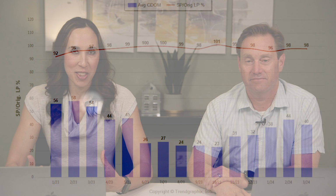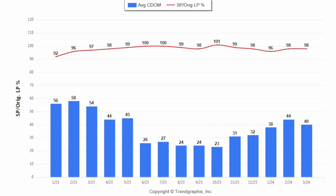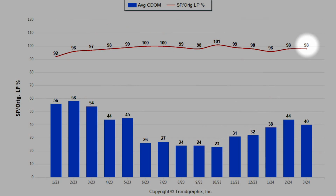So another question that may be on your mind, are homes selling for full price? Are they getting what they're asking for? Yeah, that's a great question. One that we get quite often from helping people sell their homes. And we answer that question by looking at the red line going across the top here on this chart. And this represents the average list to sales price ratio. If a home is listed for $400,000, on average last month, they were getting 98% of that number. Pretty close to the asking price.